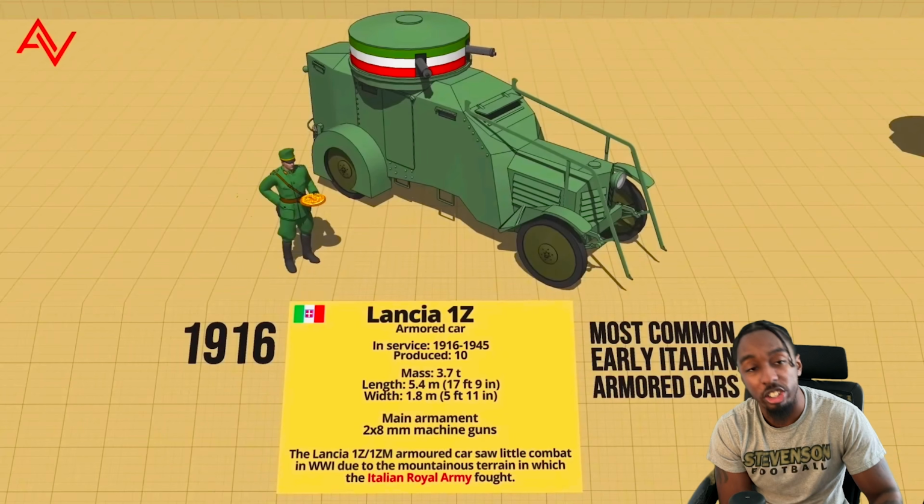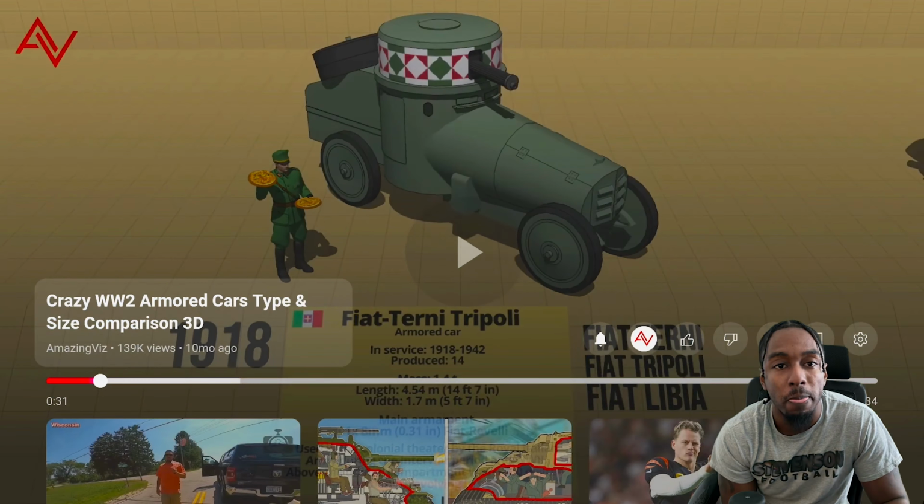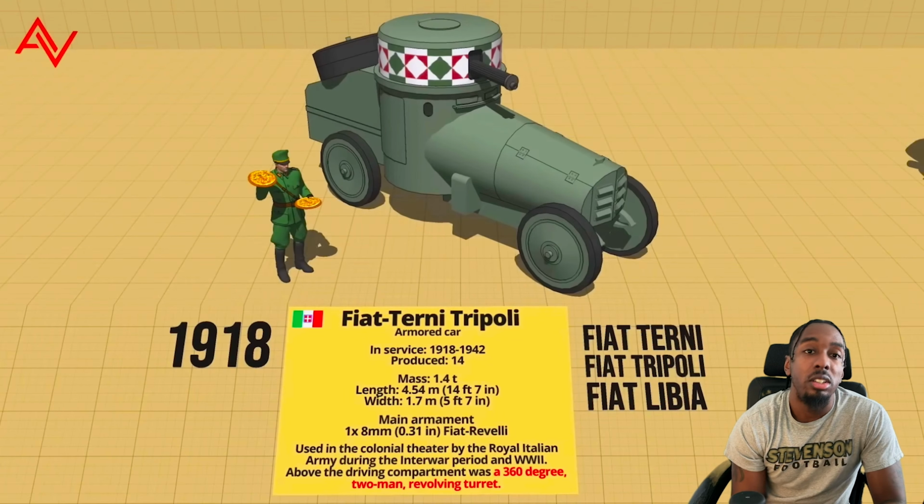1918, the Fiat Tripoli. Fiat Terni, Fiat Tripoli, Fiat Libya. Okay. 1918 to 1942. Used in a colonial theater by the Royal Italian Army during the interwar period and World War II. Above the driving compartment was a 360-degree two-man revolving turret. Two-man revolving turret, which means two people. Interesting. Oh, I guess one has to take care of the ammo. Yeah.